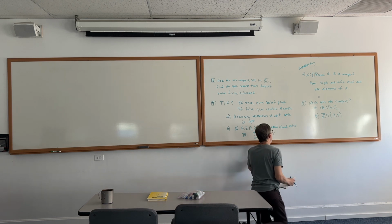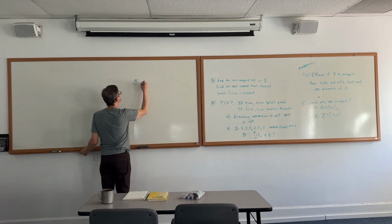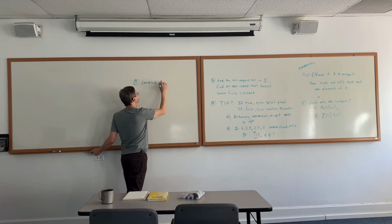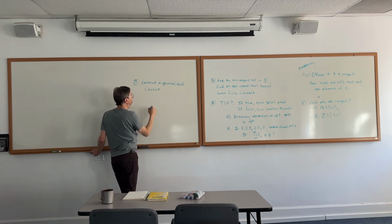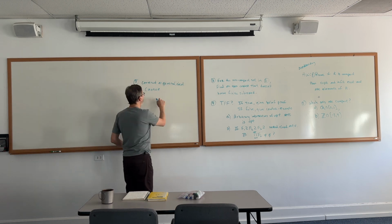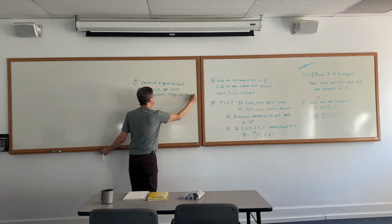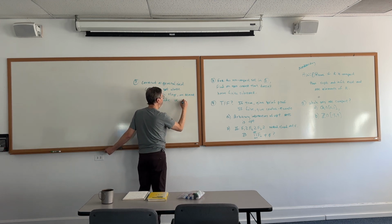And I got one more. This one definitely we're gonna have to get to. Construct a generalized Cantor set. Now, we haven't talked much about the Cantor set. Does that even ring a bell when I say Cantor set? Nah. Okay, cool. So I have a generalized Cantor set where at each stage we remove the middle alpha portion of what's left.